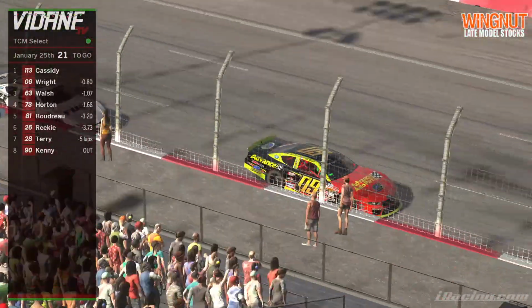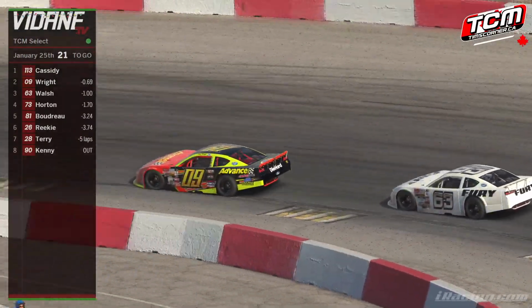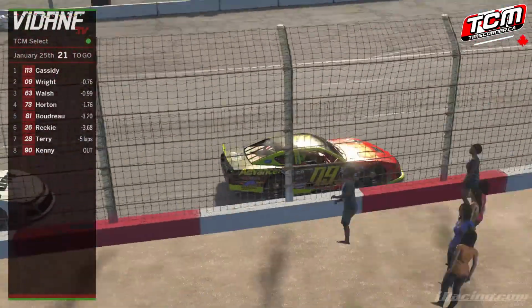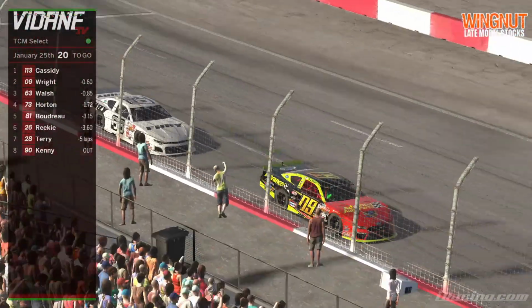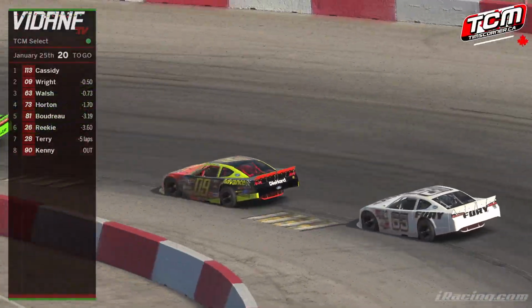The 09 car knows that he's got a windshield of a green dot that's getting a lot smaller as Dave Cassidy able to pull away by just a little bit more. But he's got that rear view mirror full of the Chris Walsh machine, and you can see the 63 able to get right up into the back bumper of the 09 car. Not quite have anything to do.